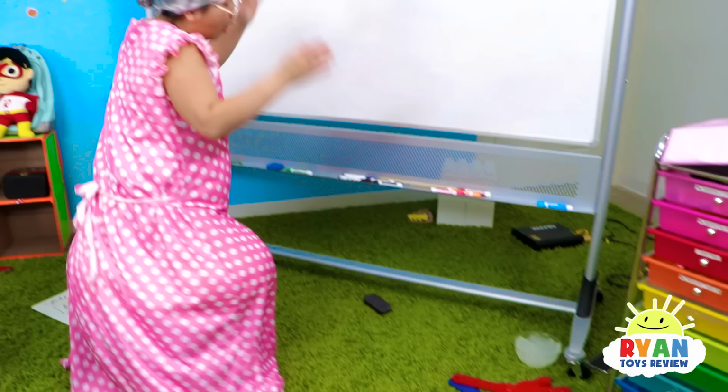What? I dropped this on the floor. My eraser on the floor. Thank you, Ryan. Such a good student. All right, you got it.